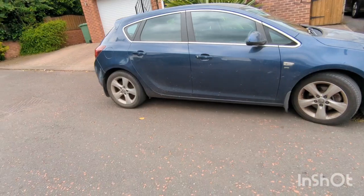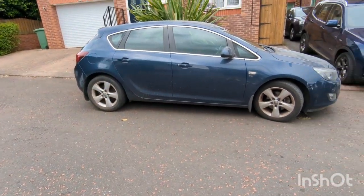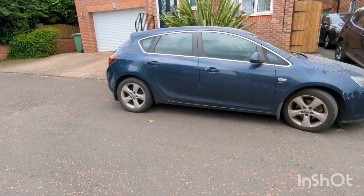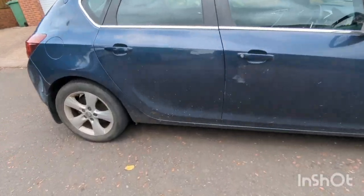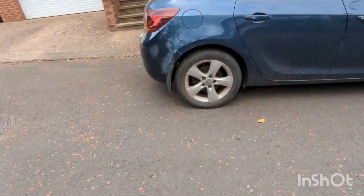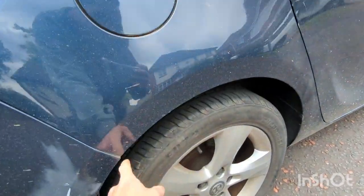Just like I said, I've just driven it back about 10-12 miles. Drives really well. 5-door, nice colour. I think it'll need a little touching up on the door there. Yeah, a little touching up on the door there. It's just dirty, that's all. Back alloy's good. Back tyre looks okay.